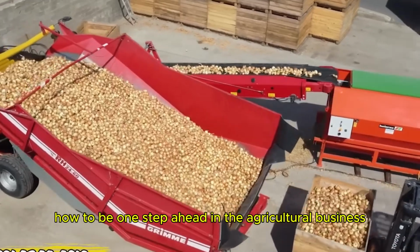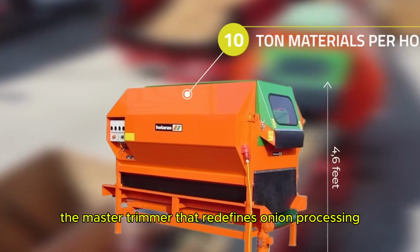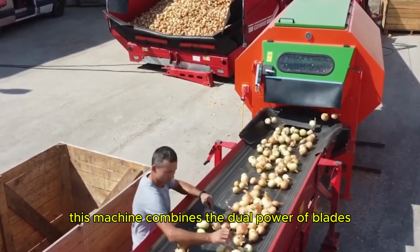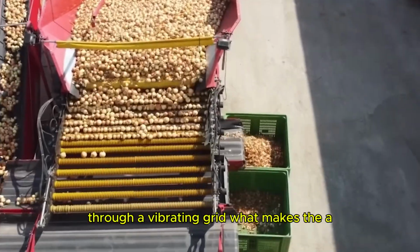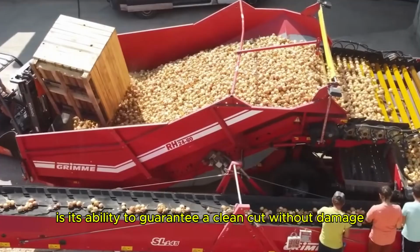How to be one step ahead in the agricultural business. Meet the Hollerus AS10, the master trimmer that redefines onion processing. This machine combines the dual power of blades for neat trimming and vibrating motors to precisely feed each onion head through a vibrating grid. What makes the AS10 unique is its ability to guarantee a clean cut without damage.